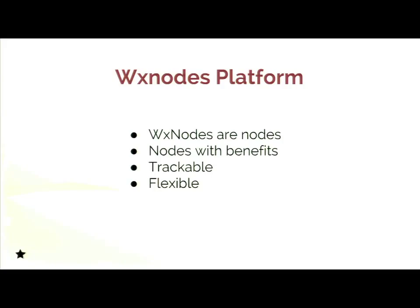So as I said before, the weather nodes, they are full-featured nodes. They're first-class entities. They're really nodes with benefits because these are nodes that can be used within the button bar.